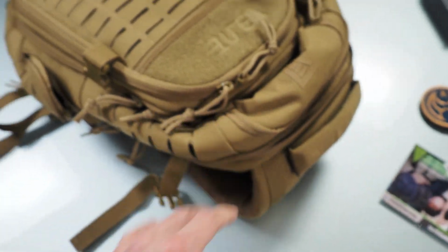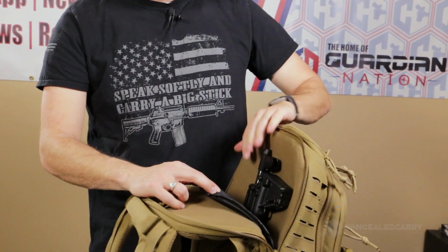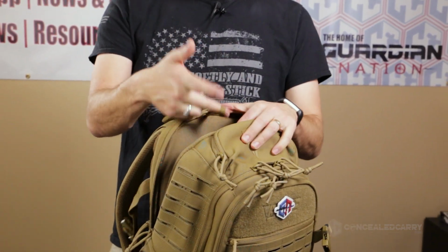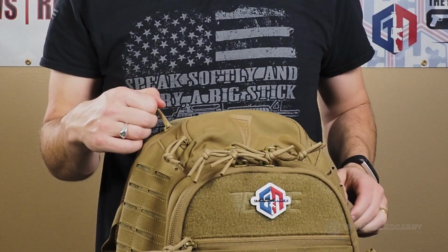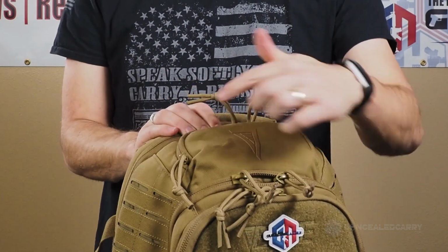It's very deep, fits very well. As you can see, it's not even a challenge to fit my Sub 2000, my Kel-Tec, in here. So that works out really well. So that's a really nice pocket. It has a little strap back here too, in case there's something you need to make sure stays upright, or maybe you're attaching your keys, I don't know, whatever you might do with that. It's pretty slick.